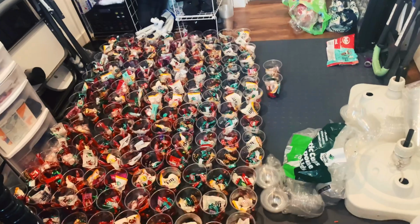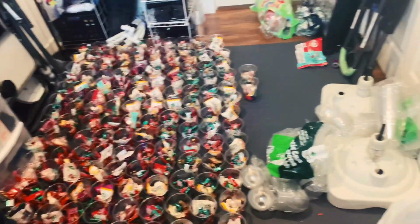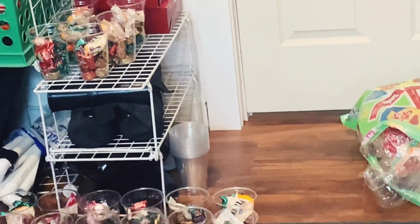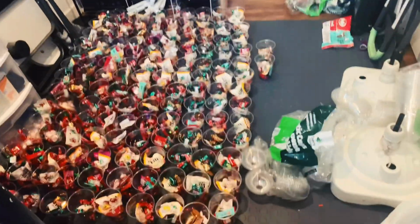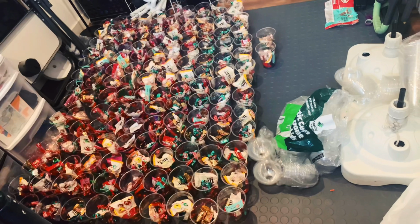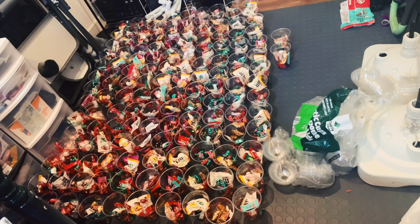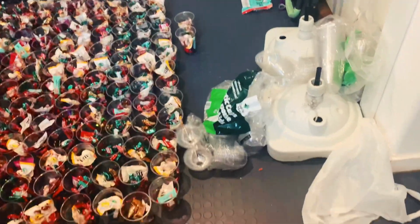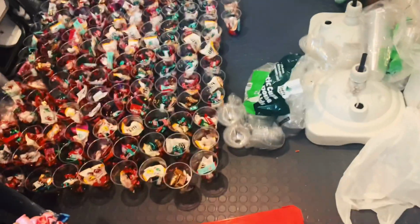Okay, gente, hey, look, I already made it to 150. There are a couple more in there. So here's 150 candy cups. Now I had to add the round balloons, and add the lids. So let's see what happens.